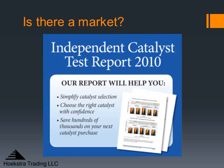Is there a market for this? Yes, we know that because we have some paying customers. But there's still a big question: how big is it? And we really want more independent refiners to buy into our program. So I'm doing more market research right now as I ask the independent refiners out there, from what you've seen, is this independent testing program and the report that goes with it worth $50,000 to you?